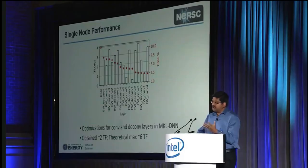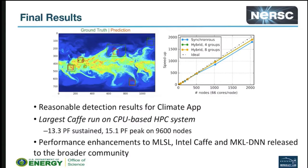And more importantly, by the time we were done with this project, all the pathways for convolutional layers and also the deconvolutional layers in MKL were highly optimized. So we were able to roll this back in production so that the rest of the community could benefit from that. So these were the final results. Again, the image on the top left shows the ground truth boxes for 3 different atmospheric patterns in green. And then red is what the network predicts.